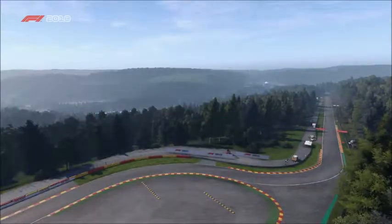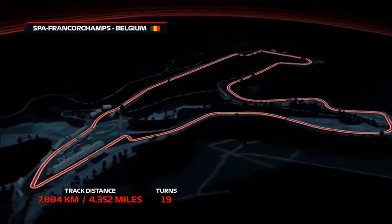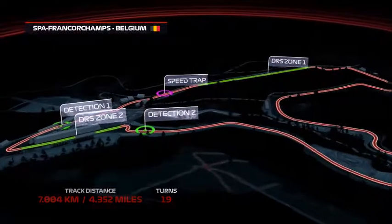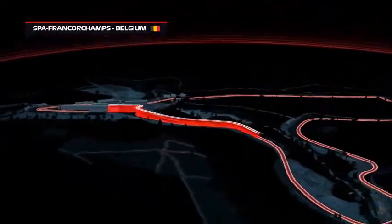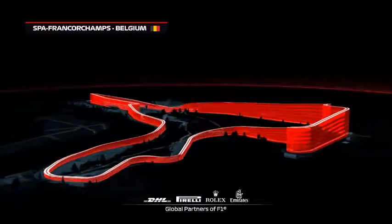So here we are once again at Spa-Francorchamps with 19 corners, 9 to the right and 10 to the left, and a lap distance of 4.35 miles. An average lap speed in the dry here is around 145 miles per hour. It's a very quick circuit indeed.